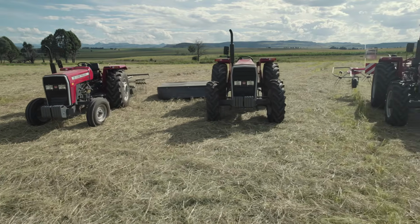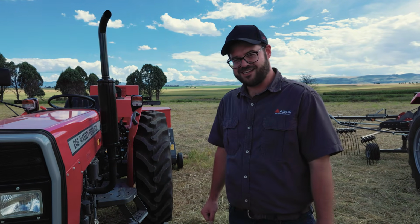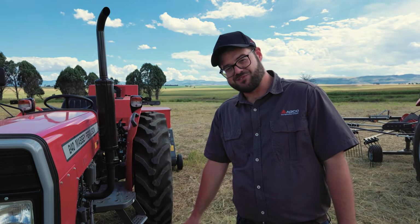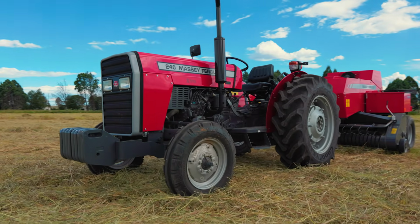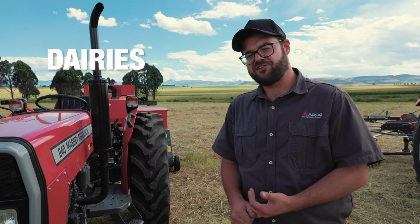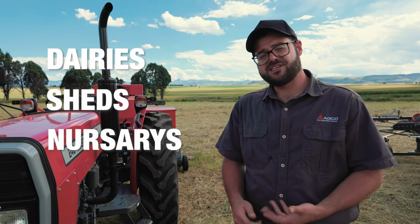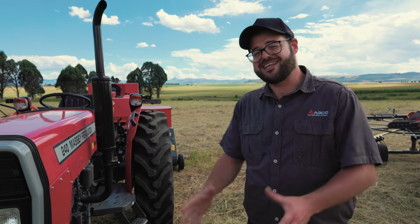Taking a closer look at our Massey Ferguson 240, it is by dimension the smallest in the line, and it's only available in two-wheel drive. What makes this tractor so special is its maneuverability, not only with its two-wheel drive axle, but the fact that it's the smallest in the line. Perfect for dairies, sheds, nurseries, even the odd orchard or two. The Massey Ferguson 240 fits in everywhere.